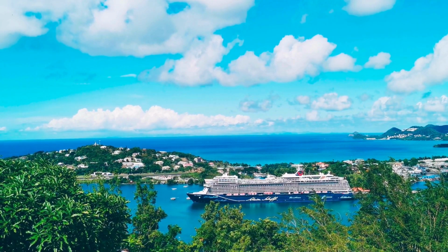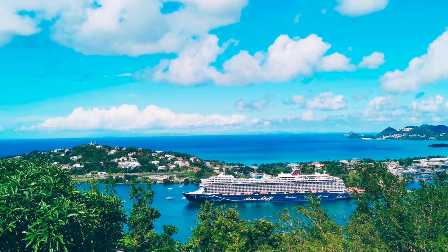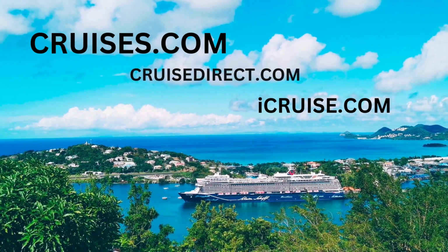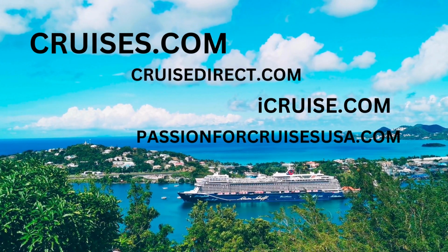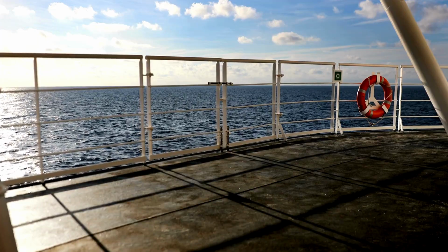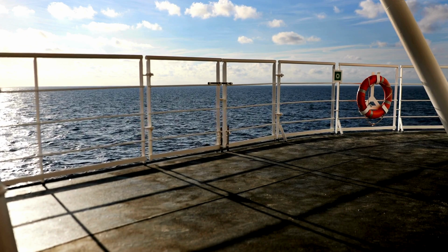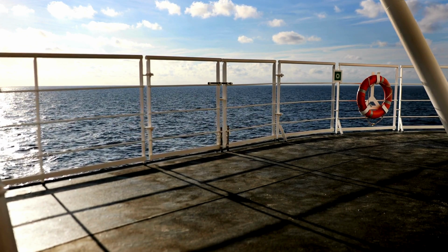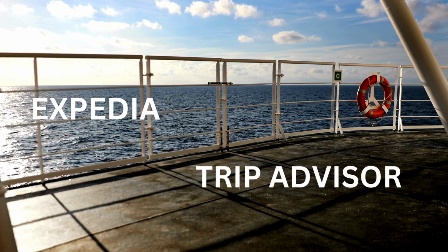Rounding out the top 5 at number 5 are a group. It's a group of miscellaneous sites such as cruises.com, iCruise.com, cruisedirect.com, Passion for Cruises USA, as well as Expedia, TripAdvisor. These sites are basically broad search engines that focus on cruising, and I have found very little price differences when comparison shopping just this week.